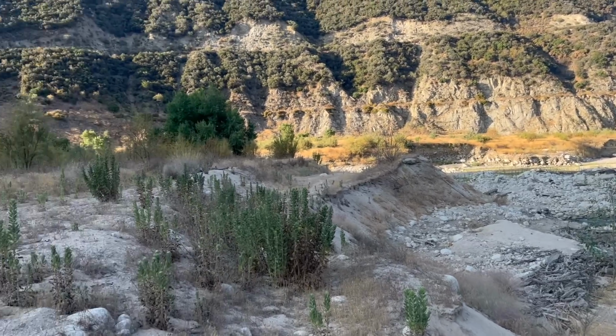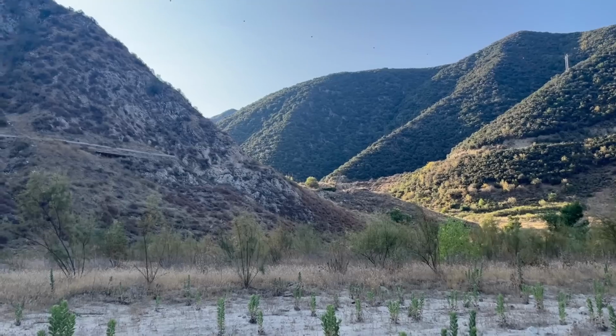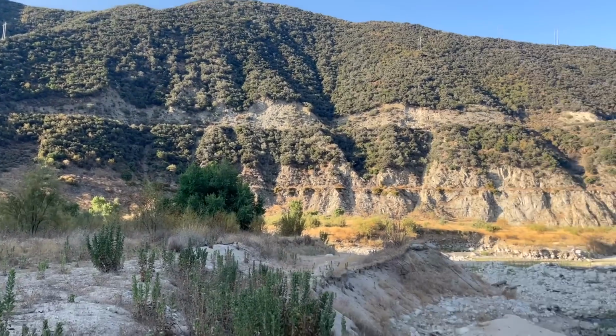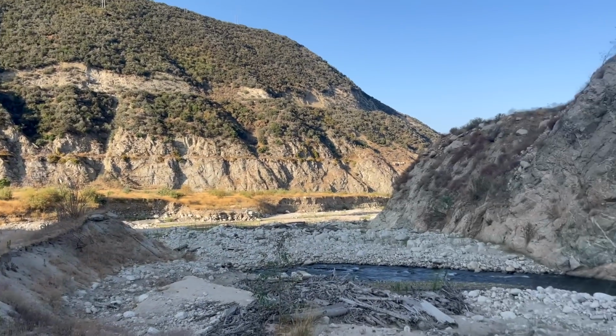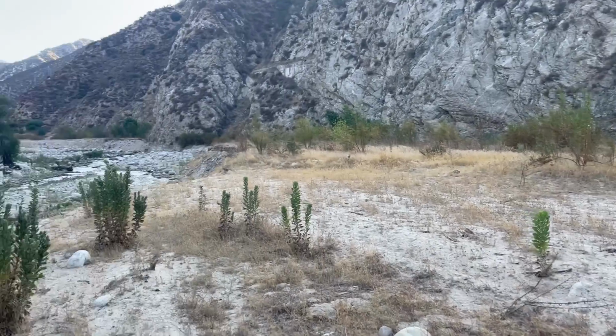What a beautiful day we have. Looking up the canyon that we drove down. This is a road that goes over to the dam, the Seven Oaks Dam. But God, it's great to be down here.